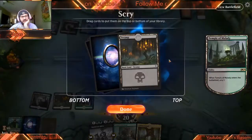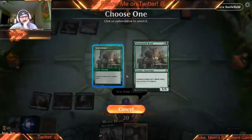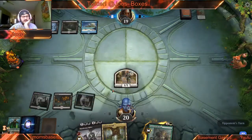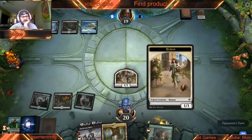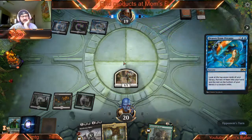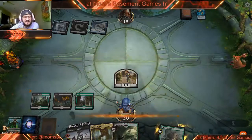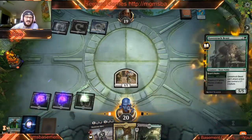Alright, let's play this Temple Swamp to the bottom. Come on. Make a 1-1 human. Pass back. Castle Vantress and a Drawn from Dreams. Well, this isn't looking too great for us. Come on, game, please work with me.